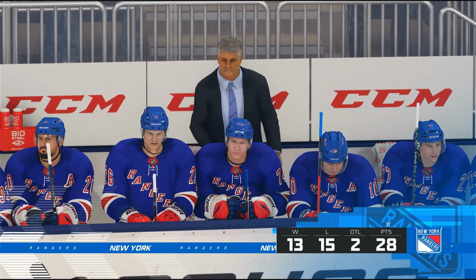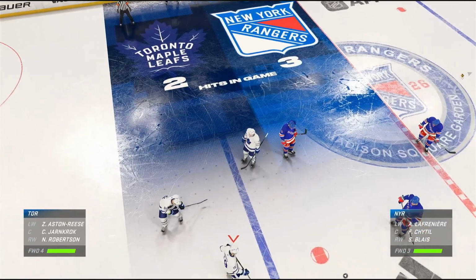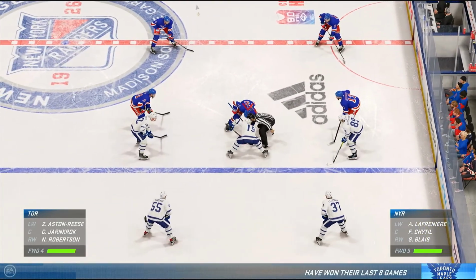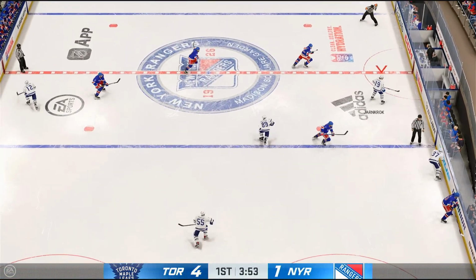New York's not been able to put together game after game to get a little bit of traction. They win a game and they lose a couple. It's been a poor record that is the result of this poor play. They take possession as he locks them up off the faceoff.